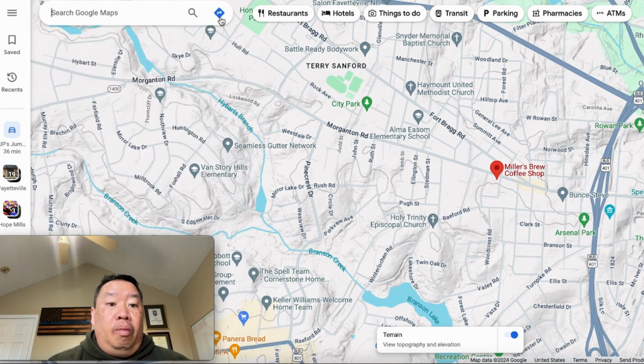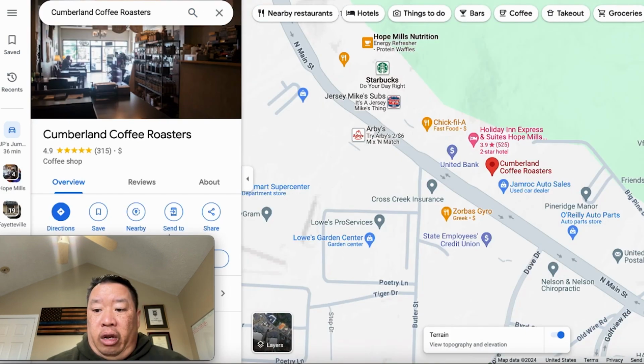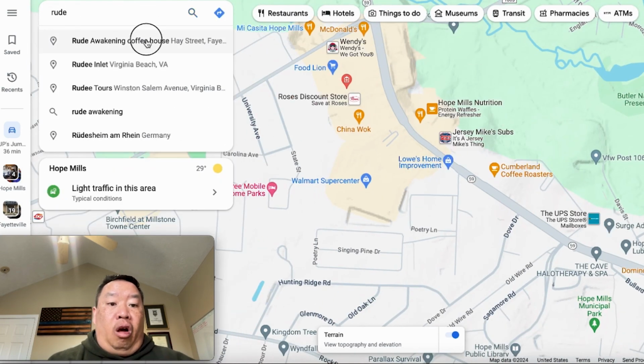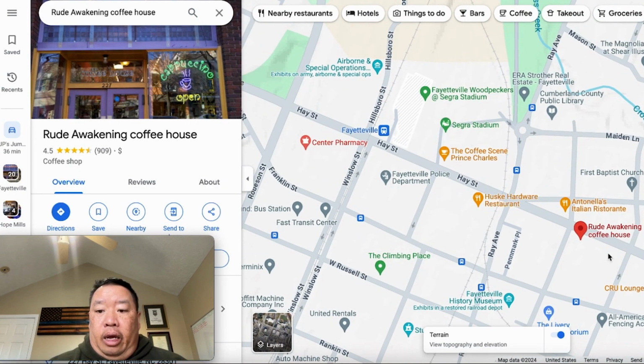If you're in Hope Mills, my favorite coffee shop is Cumberland Roasters. It's right in Hope Mills, right next to Holiday Inn Suites, the only hotel we have in Hope Mills, which you're looking at right there. Ooh, and I almost forgot Rude Awakening Coffee Shop downtown. So back to downtown, and here is Rude Awakening.